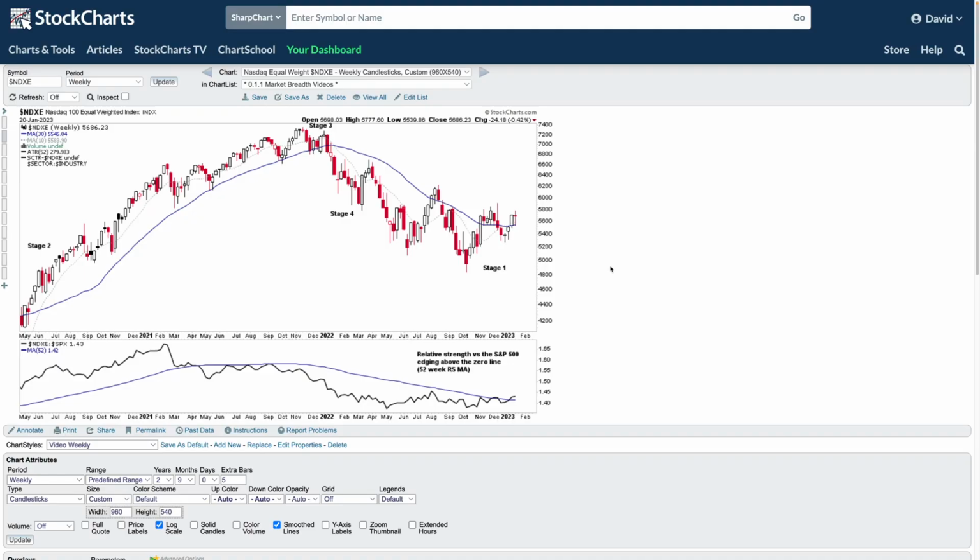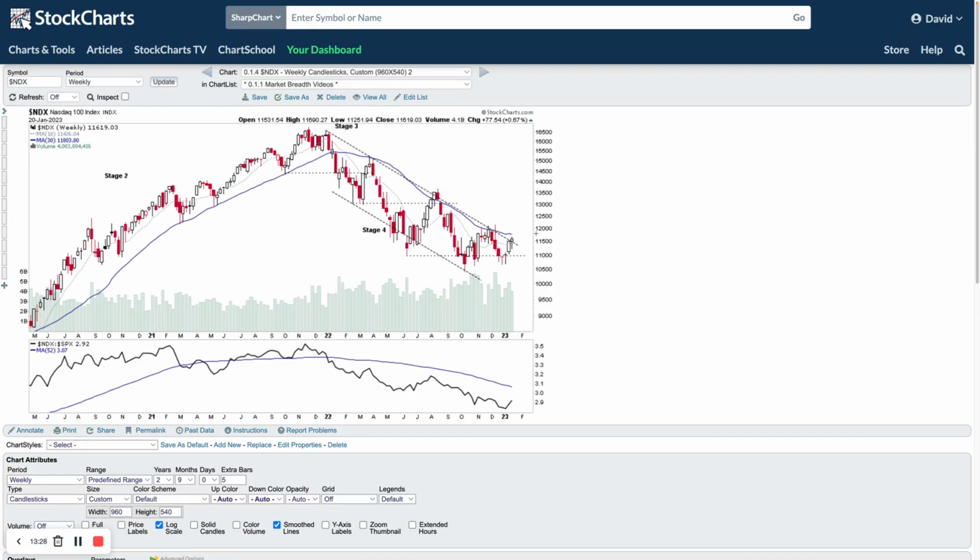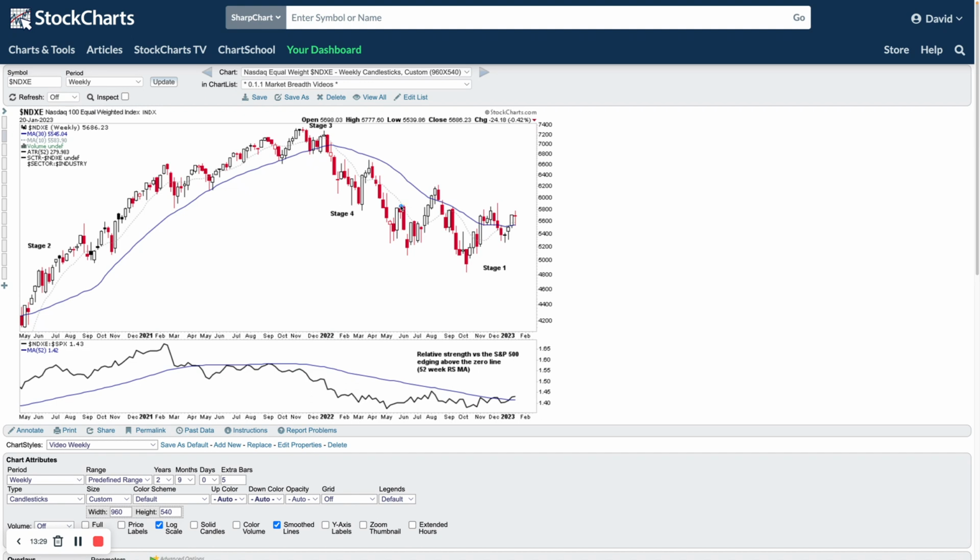But again, if we look at the equal weighted chart on this, you can see relative strength. So flick back to normal and then the equal weighted. You can see there's actually a much stronger structure in the equal weighted, and it's actually within reach of a potential stage 2 breakout attempt. We could, with a single strong week, actually make a 5% move in a week.